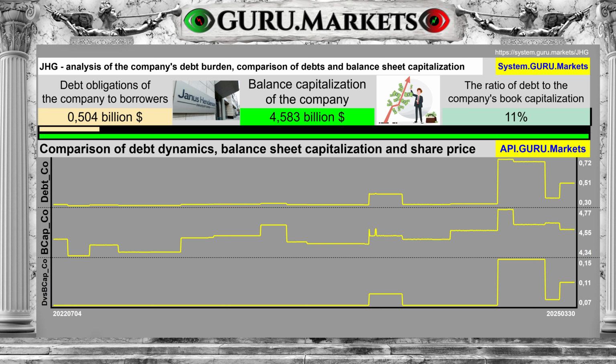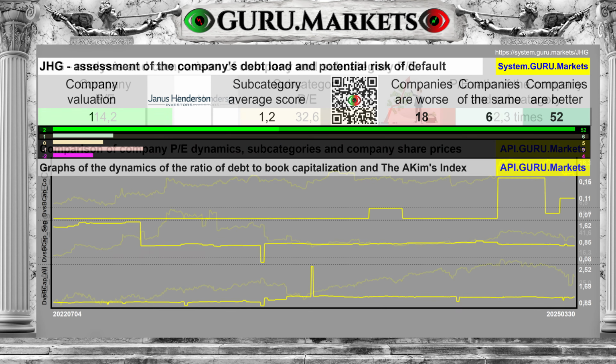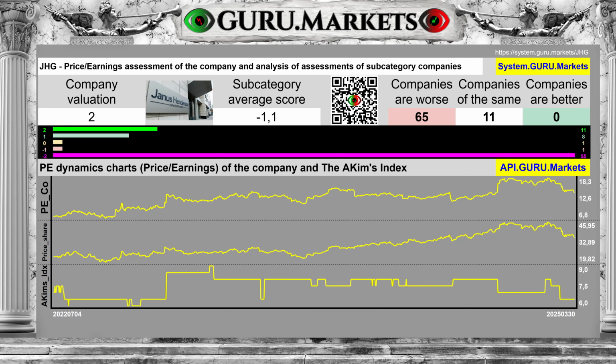The debt obligations of the organization under study amount to $0.504 billion. Debt to book value is 11% of equity. Score for the company's debt obligations, good, 1 point. The company's market price to earnings ratio is 14.2, with an average in the subcategory of 32.6, which is 56% lower than the average in the subcategory. Assessment of the stock price to profit ratio in comparison with companies in the subcategory, very good, 2 points.